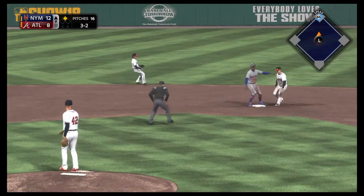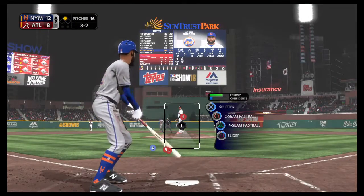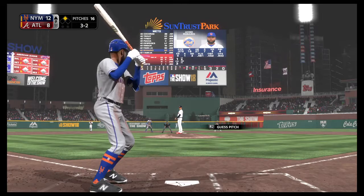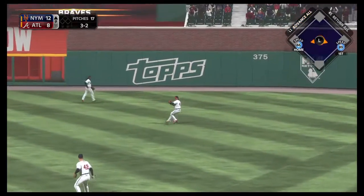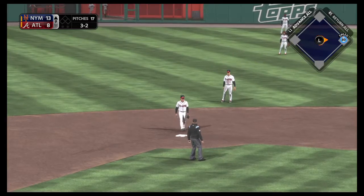Now a look and a throw back to second. Runner's back. Now the 3 and 2 pitch. There's a ball into right center field. That's going to be a base hit. And the run is in to score from second.